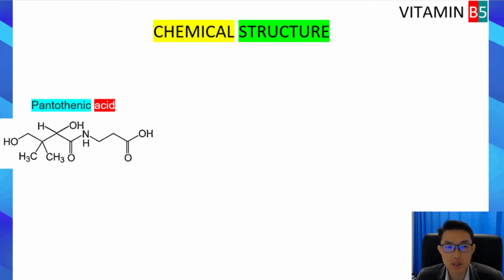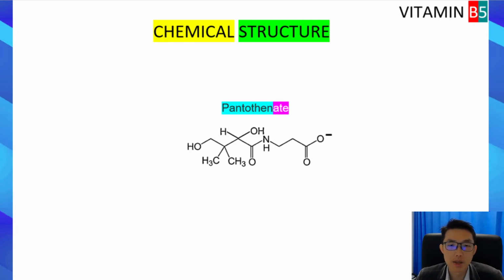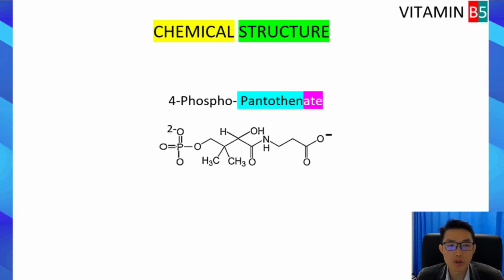Next, we will take a look at the chemical structure. The following part is a simplified sequence of conversion of vitamin B5 pantothenic acid to its more active coenzyme derivative form. Some people might find this a little bit boring, but I hope you can learn something from this. So vitamin B5 exists in its basic form as pantothenic acid. It can dissolve in water to form an anion called pantothenate. The pantothenate is then converted to 4-phosphopantothenate by the addition of a phosphate group here.